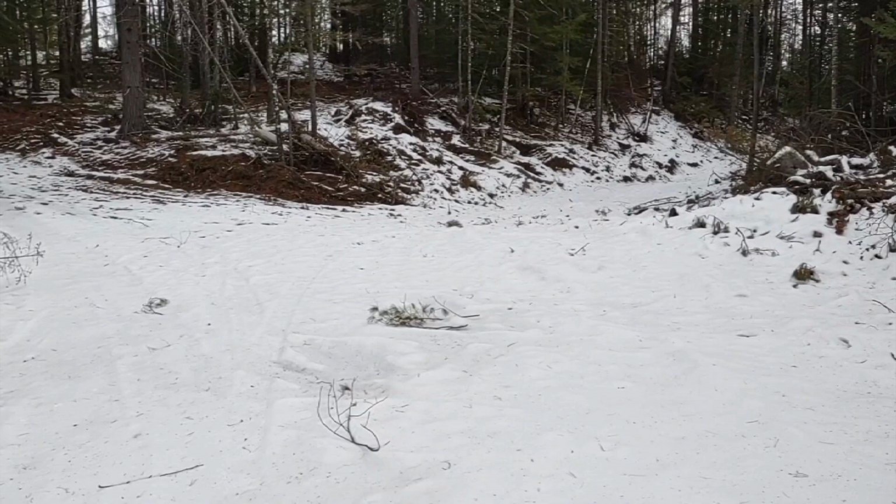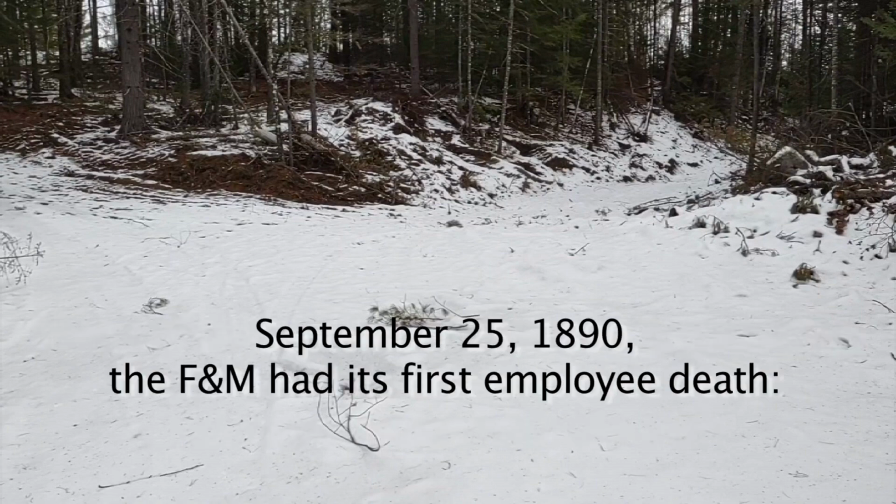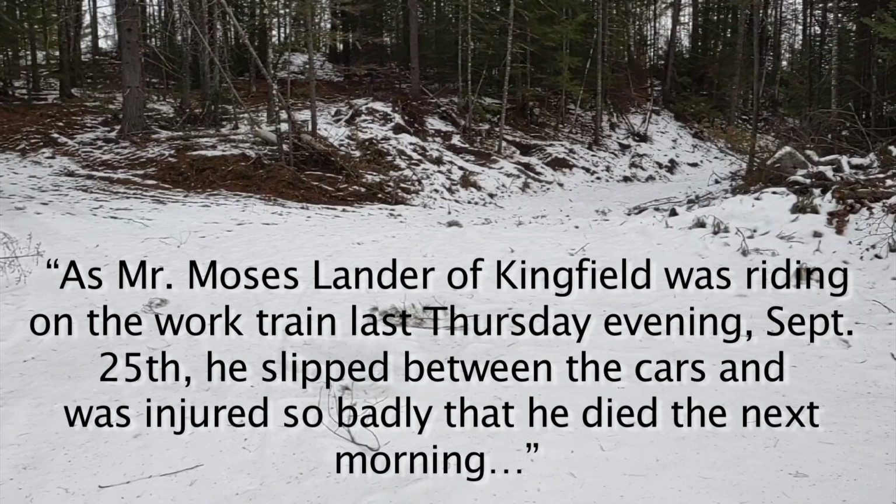From the same article in August 1890 that reported the new siding, 3 of the trestles on the road, aggregating about 300 feet, had been filled and substantial stone culverts built. September 25, 1890, the F&M had its first employee death. As Mr. Moses Lander of Kingfield was riding on the work train last Thursday evening, September 25th, he slipped between the cars and was injured so badly that he died the next morning. Was this accident connected to the gravel bank here or the trestles?